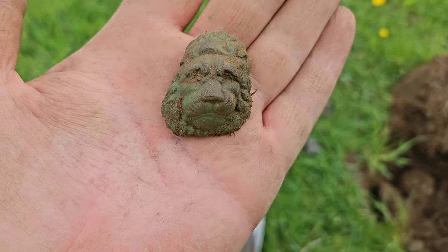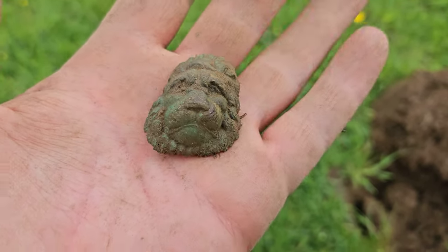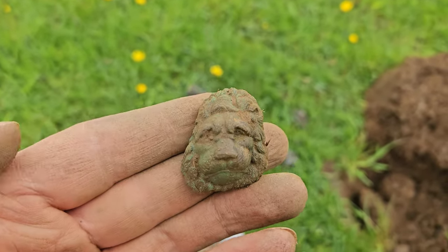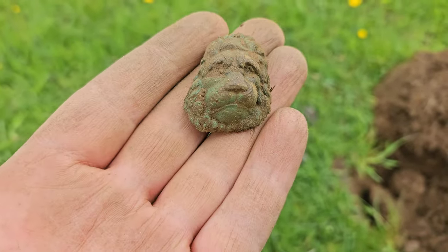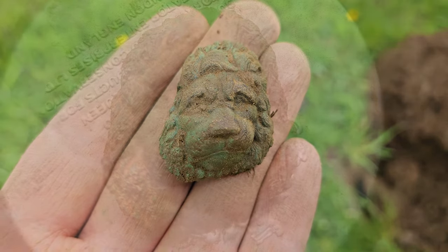That is deadly. I found one of these before, a couple of years ago, a lion's head. But you see the two pins there where it would have been pinned on. Yeah, little lion's head, deadly. I'll try to find out some information of what it is again. I'll put some information up. What a beaut.